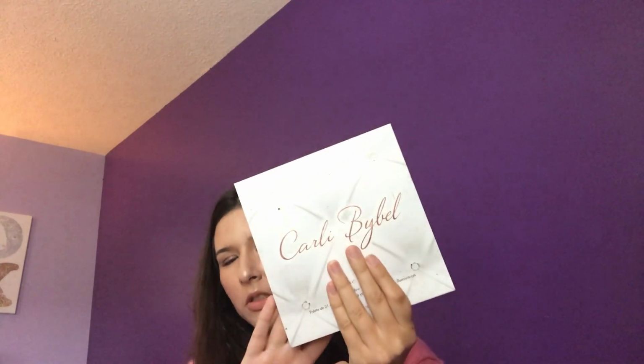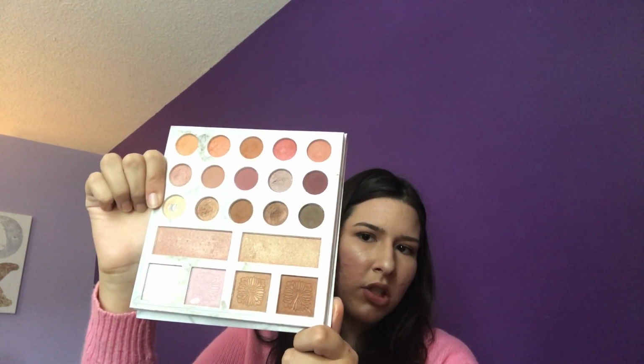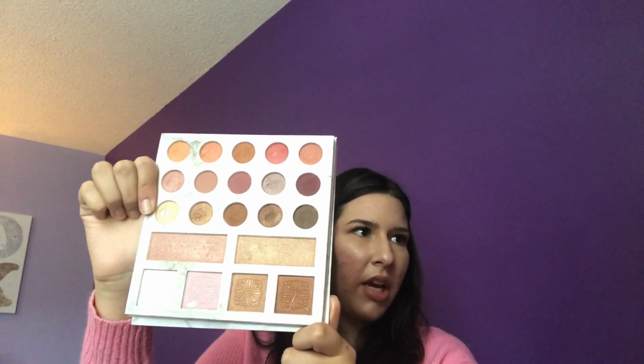And then as another palette, I always have to have my Carli Bybel Deluxe palette with me. I got this a couple months ago, and I've been obsessed with it ever since. It's such a nice palette, such a great everyday palette. You have a lot of pretty colors in here. You have 6 gorgeous highlights and a bunch of pretty eyeshadows. I've done a couple looks with these, which I will link down below. I just love this palette. It's definitely a great palette for a beginner, and it's also a great palette just to have if you love makeup like I do.